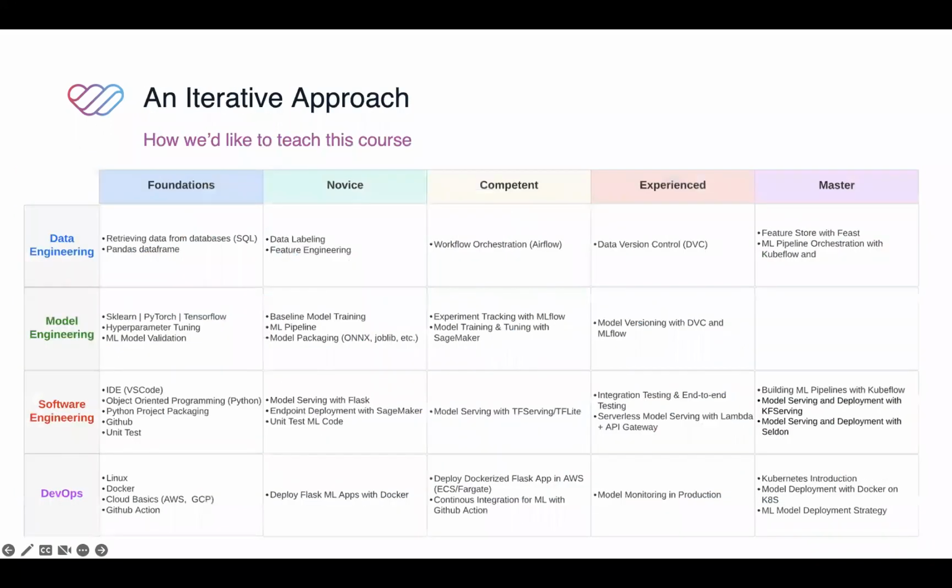Okay, so I think I pretty much covered everything I want to cover. And in the last few slides, I would like to introduce the approach that we take at WeCloudData to teach our MLOps and machine learning engineering bootcamp. So again, we break this down into four different areas, right? Working as an ML engineer, sometimes for some companies you probably just need to focus on model engineering. But if you would like to take a bootcamp and learn this in a more comprehensive way, I think it would be great if the curriculum can touch on all of these, so you become more well-rounded.